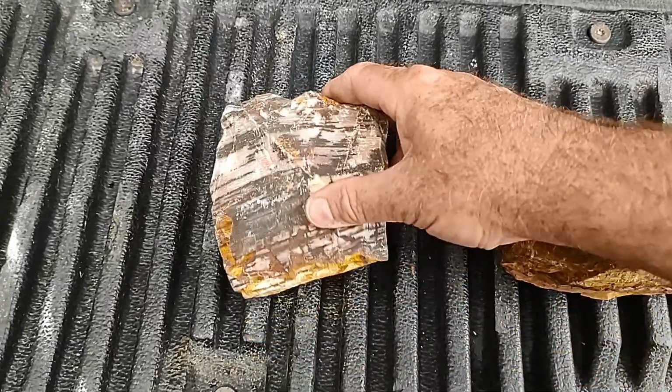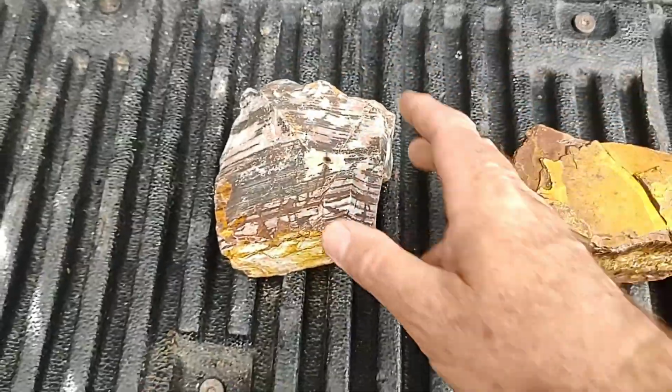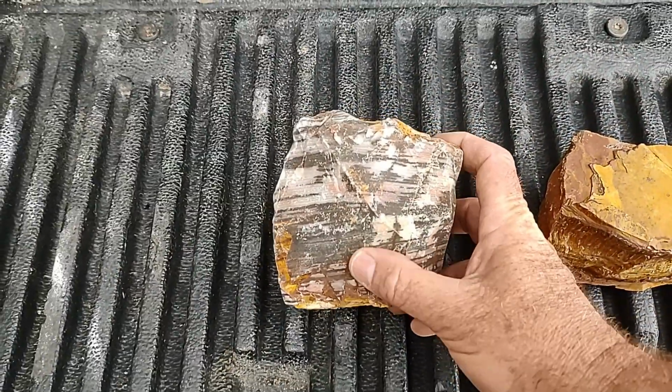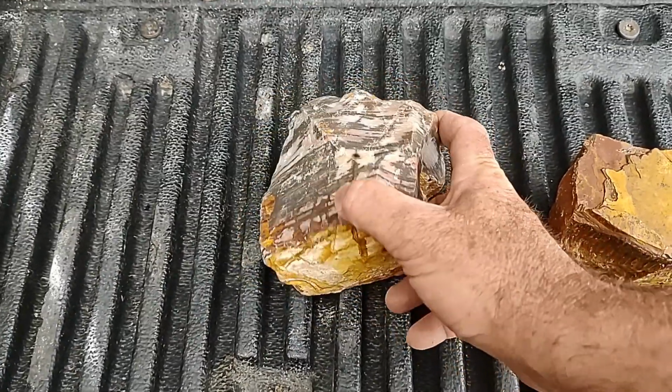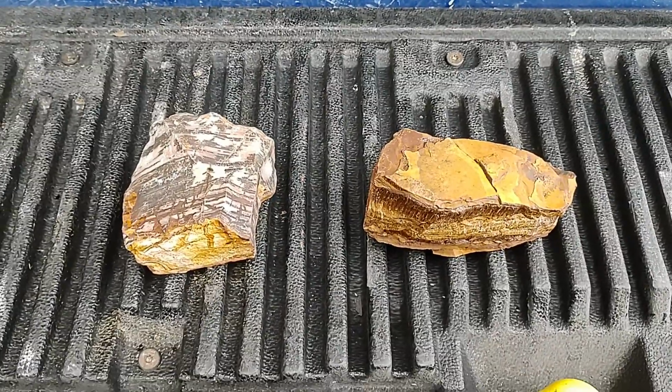This is like $3-4 a pound, and it's 3-4 pounds. I figure it'd be interesting to cut it and polish it and see what it looks like. So that was our last stop, the Rock Shed in Keystone.